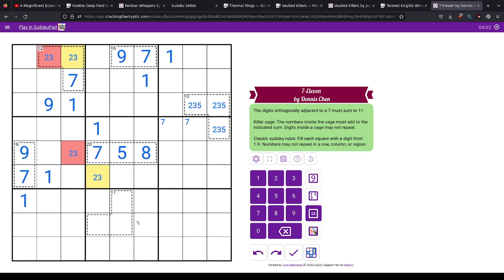What now? You can see 9's here, 9's here. One's here. Okay. We cannot place a 7 here. No, we can. There's nothing stopping us, I think. Oh, no. There is. This has to be 7, because these can't be 7, otherwise it'd be 1, 2, but that's not possible. So this is 7. Okay, great.